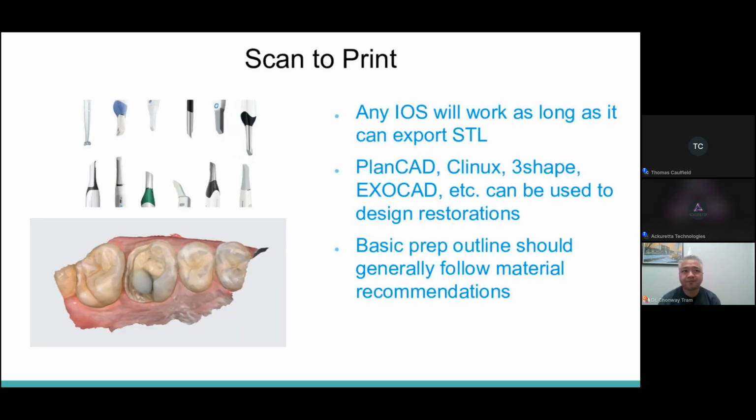All right, next step. Now, when you scan, I'm going to go over just a couple small basics. Intraoral scanning has evolved so much, and it's such an open market right now that to me, honestly, any intraoral scan that can produce an STL will work when it comes to starting to create these restorations. Now, in terms of general design software, PlanCAD, 3Shape, Planmeca, exocad, even Exocad, they all have design software that you can use. And to me, as long as you can design it, you can print it, okay?